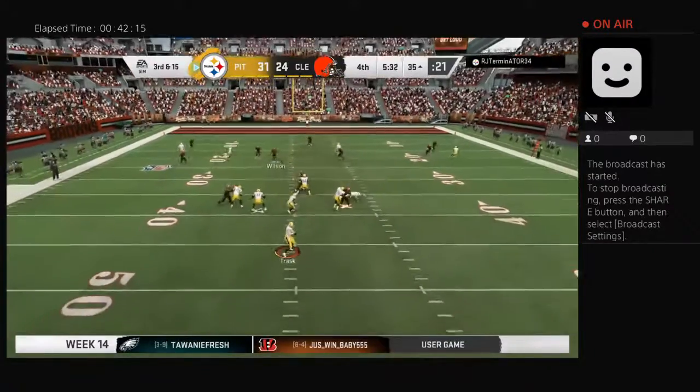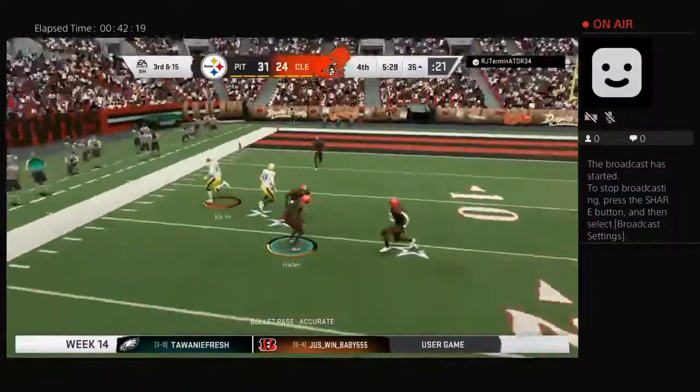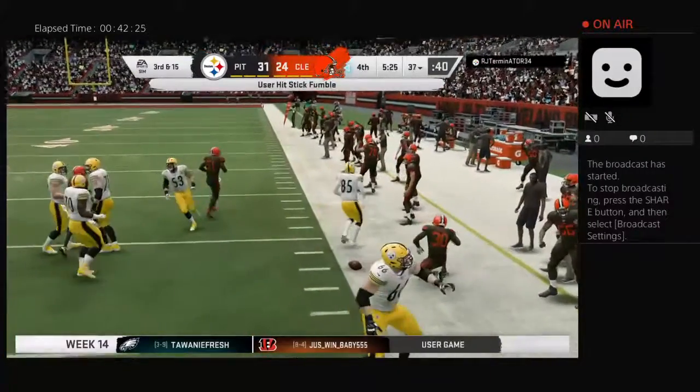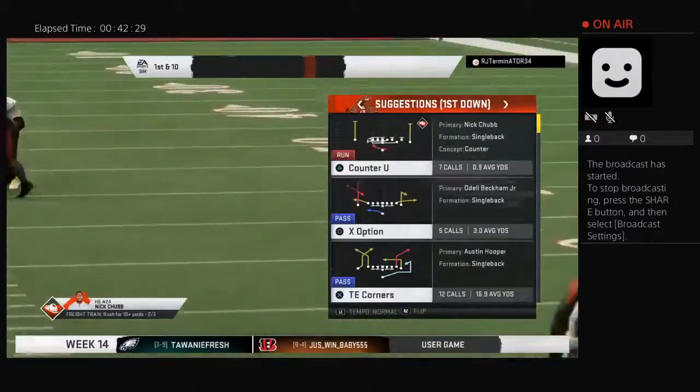Off the play fake, he'll look to throw. And look at this. They get the turnover they needed. It's intercepted. Oh, no, he lost the football. But this will get out of bounds, so possession will stay the same.